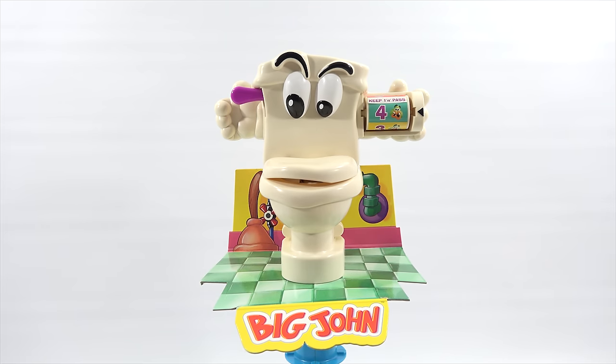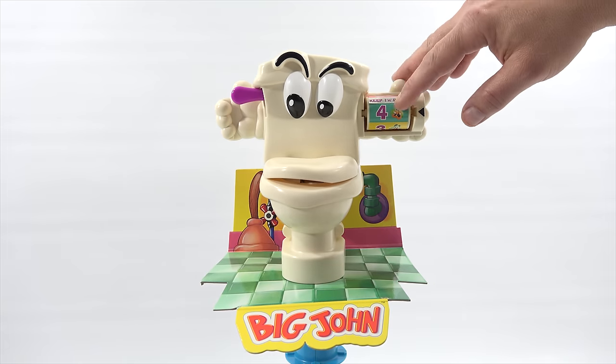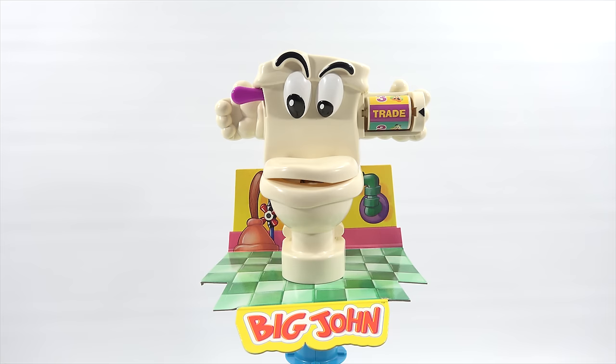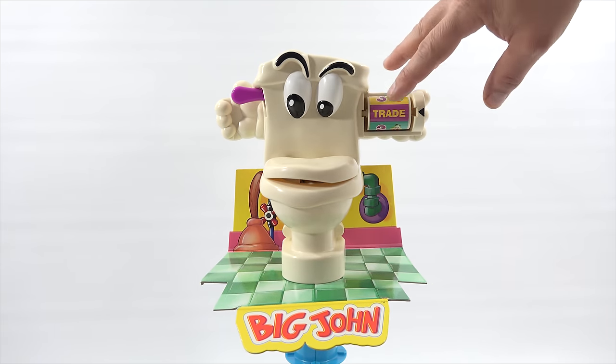If you spin a number that's higher than the number of scuzzies left in your bucket, put in everything you've got, then push the handle a number of times indicated on the spinner. If Big John doesn't flush, your turn ends. But if he flushes, you must collect all the scuzzies he spits out and put them in your bucket. There's also something called trade. That means you can trade your bucket with anybody else of your choice.